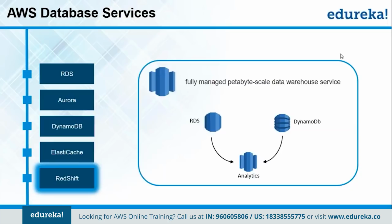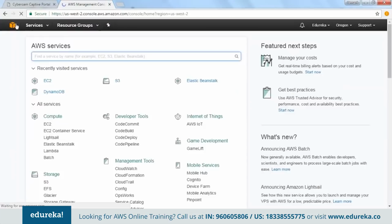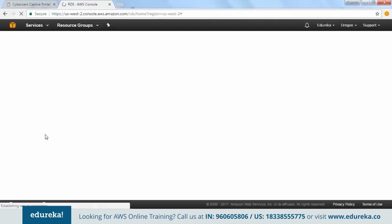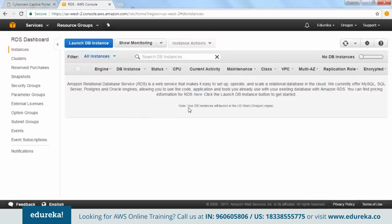Let us now launch an RDS service. So let's go back to our AWS Management Console, and let's go to the dashboard for AWS. Under the database domain, we can find RDS over here. We'll click on RDS, then click on instances. There are no instances as of now, so let's launch a DB instance.